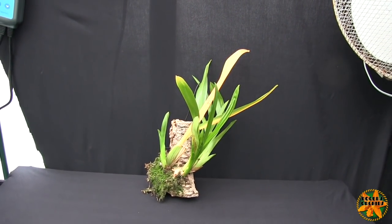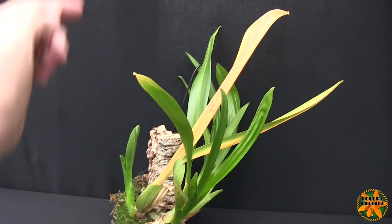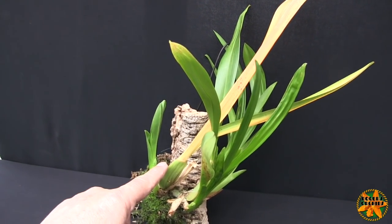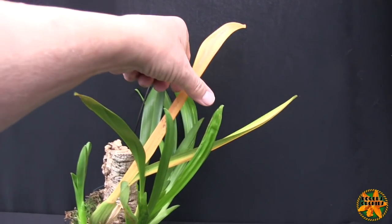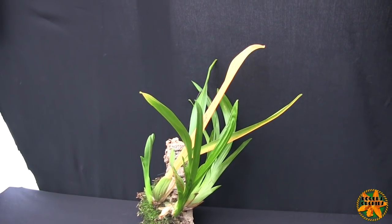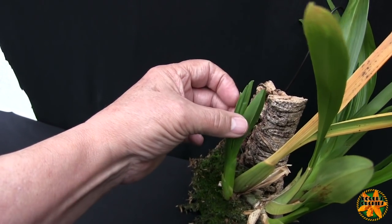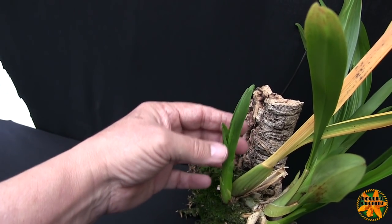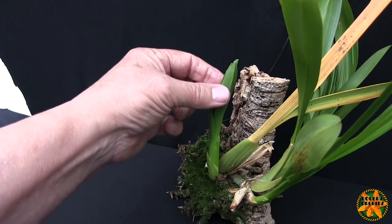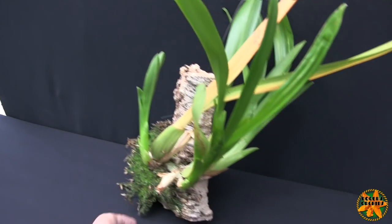But why it's suspect has got nothing to do with this leaf or this leaf, because that's the oldest pseudobulb. So that's probably a natural drop, just natural dieback of a very old pseudobulb. We have a growth coming up here that's not right. The leaves are short. I'm not sure that growth's going to progress anymore, but it's coming out of the very oldest part of the plant.